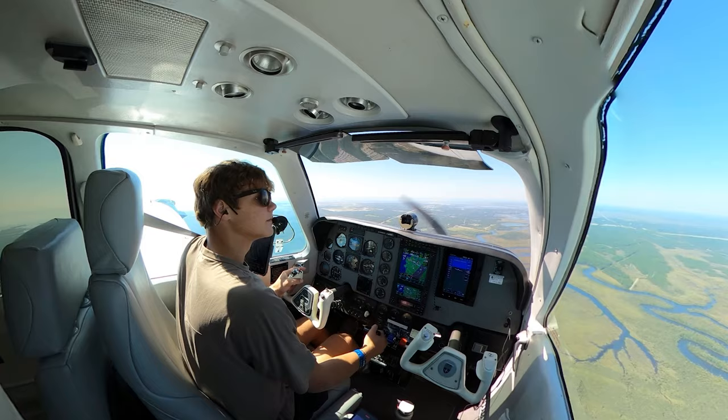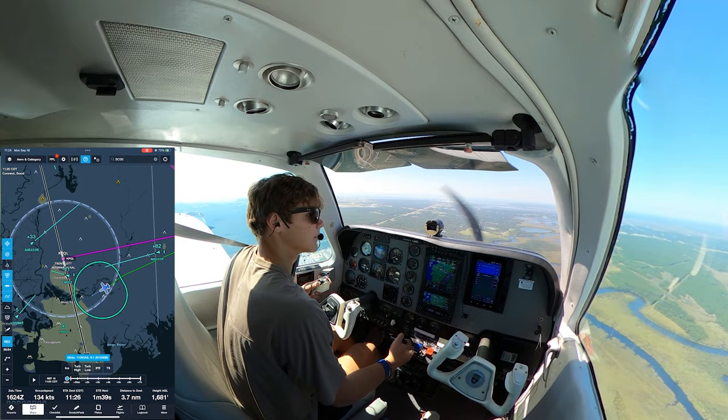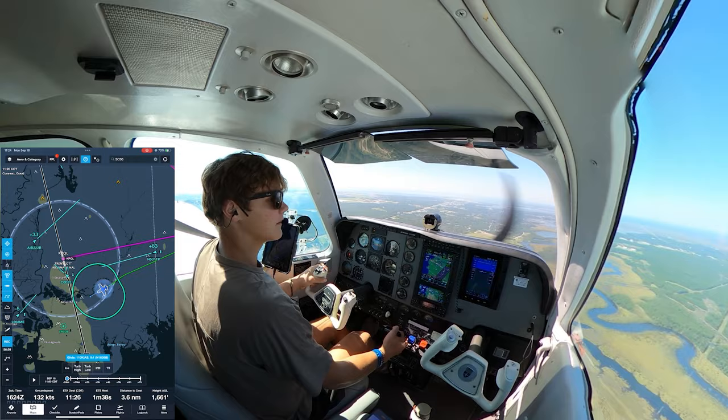1836 Bravo, say your position. We're about on about a 3 mile right base, runway 35, we got the helicopter in sight. 36 Bravo, roger. Runway 35, cleared to land, wind variable 3. Cleared to land 35, 3 spot.